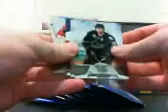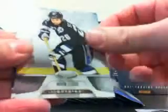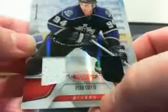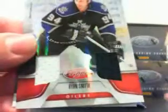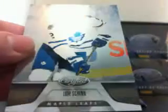Okay, we got a hit in the first pack here. Jacob Markstrom for the Panthers, Joe Thornton for the Sharks, Kopitar for the Kings, St. Louis for the Lightning, Luke Shen for the Maple Leafs. And our hit is an Edmonton Oilers, traded to Oilers. Yeah, it's another one of those cards where they're traded, so it's going to the Oilers, they're the team listed on the card. Ryan Smith, dual color relic, and it's a mirror red, 53 out of 150. Nice hit for the Oilers. And the last card there was a Luke Shen for the Maple Leafs.